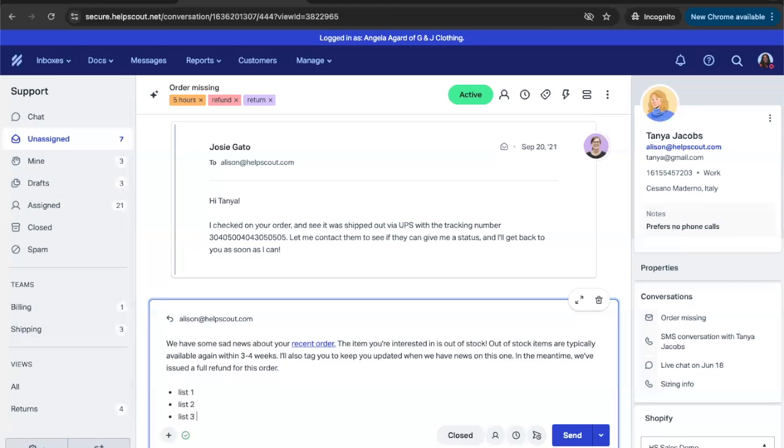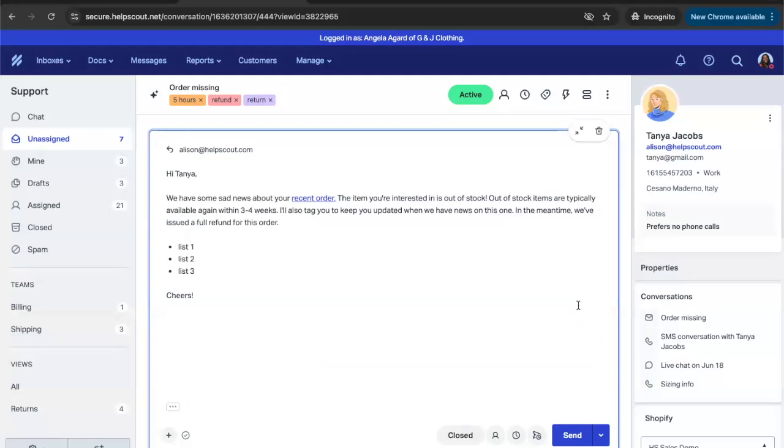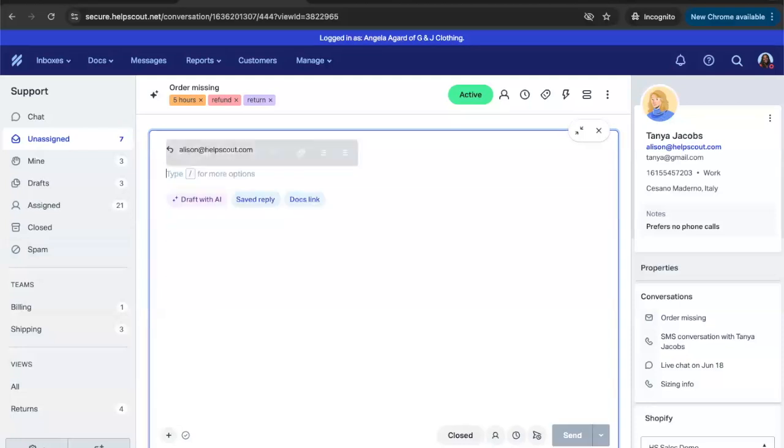And if you need a little more room to work here, you can also expand the email reply window to give you a lot more space to compose that reply if you'd like. We'll clear this back out here.